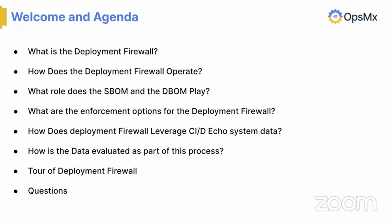So just a quick overview, guys. The way we're going to structure today is Gopi's going to help us understand, from a thought leadership perspective, some of the things happening in the market that led us to this concept of a deployment firewall. He's going to walk us through the whys and some of the attacks out there in the ecosystem for deploying software, and the thought that went into secure software delivery.